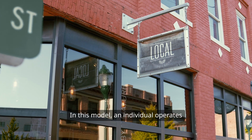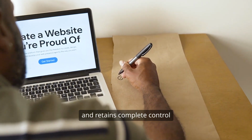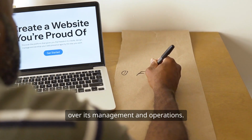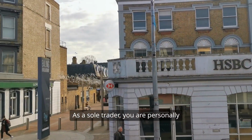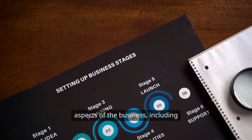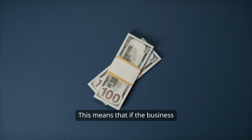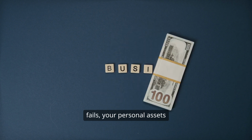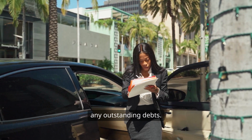A sole trader is the simplest form of business structure. In this model, an individual operates their business independently and retains complete control over its management and operations. As a sole trader, you are personally responsible for all aspects of the business, including its debts and liabilities. This means that if the business fails, your personal assets could be at risk to settle any outstanding debts.